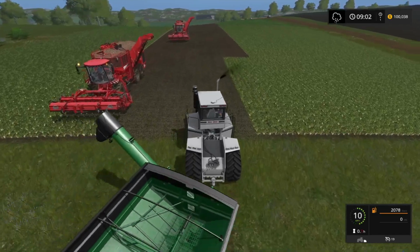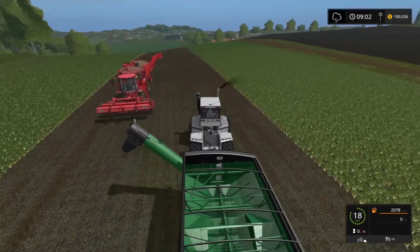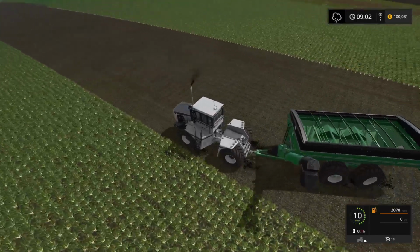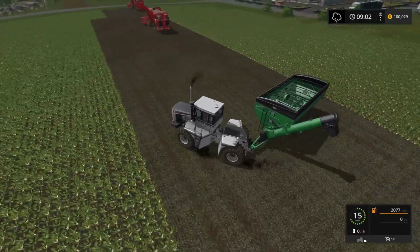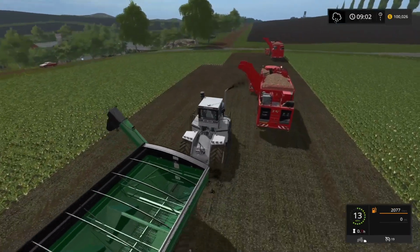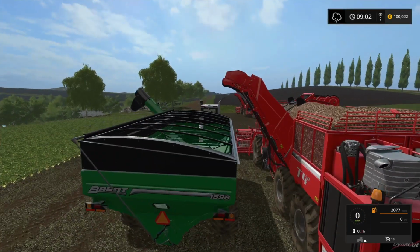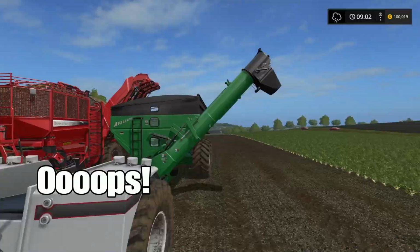Probably come at this completely the wrong way, haven't I? I need to be the other way around. Have I got enough room to turn round? That's the question. Without going over the crops. I have. Nice. Okay, right. Actually, this is going to fill this straight away, isn't it? I'm going to get a lot of sugar beet off here. Oh. Please tell me this takes sugar beet and it's not just grain. Hang on.